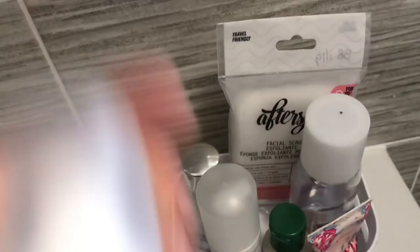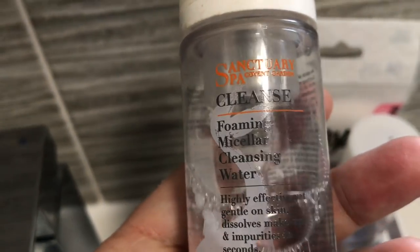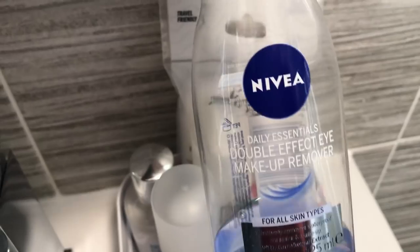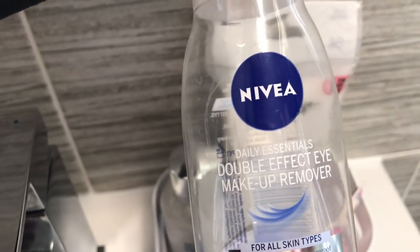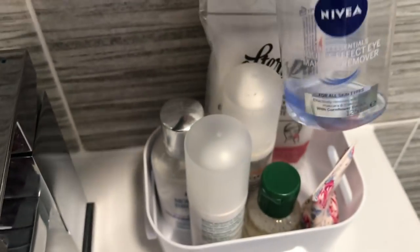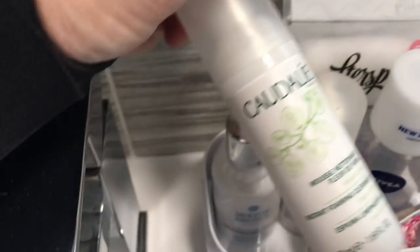This is a foaming cleanser from Temple Spa. I've used it a couple of times, it's quite nice. It's a micellar foaming cleansing water. My favourite eye makeup remover. I have these all over. I've got loads in my makeup room, and I have these in each bathroom. They're just fabulous. Gets waterproof mascara off so easily.